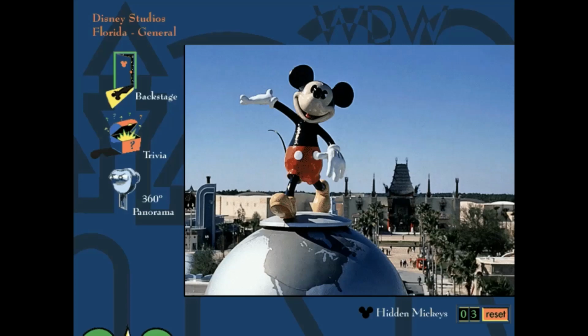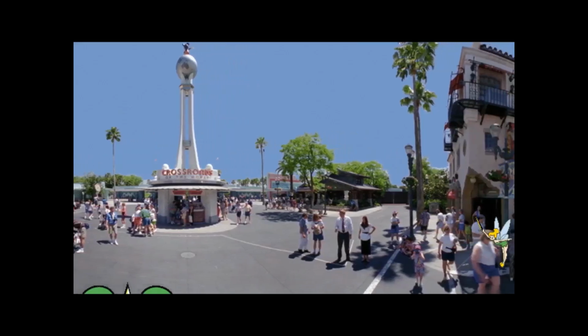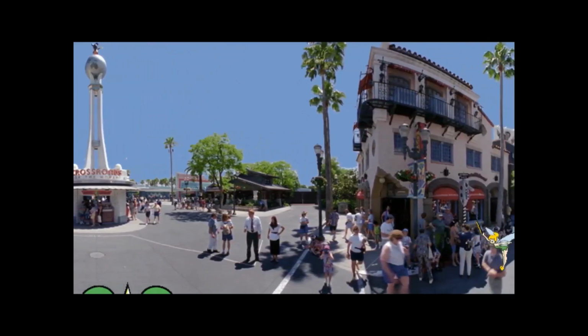The right ear of the Mickey Mouse statue on top of the Crossroads of the World Tower is made of copper and serves as a lightning rod. Guests entering Disney Studios Florida pass by Crossroads of the World before a trip down Hollywood Boulevard and into the magic and adventure of movie making.